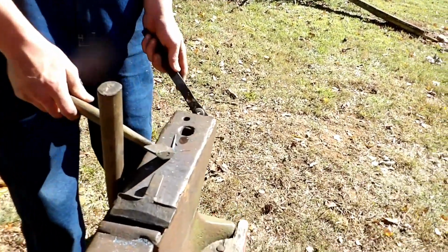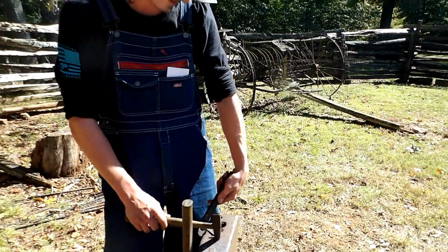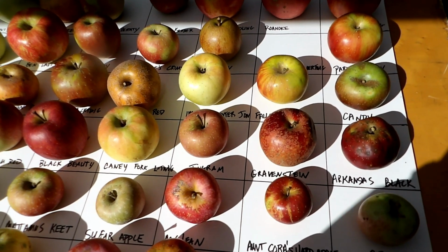Making a horseshoe and nail? I was trying to make a rose head nail. Rose head, okay.